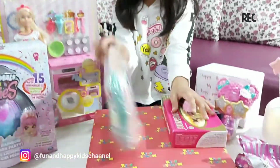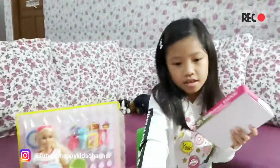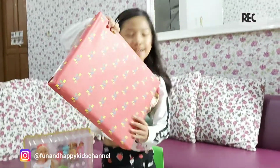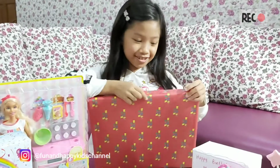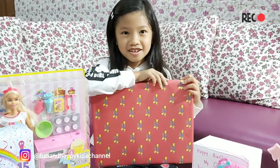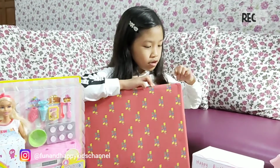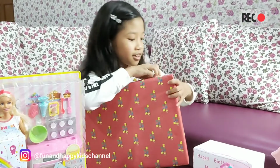And open this one, put everything that's on top of it. This is the biggest one, and it's heavy. It's so heavy, more than the other ones. Hopefully it's something good. Not paper inside paper. Oh, phew, it's not. Okay, ready?